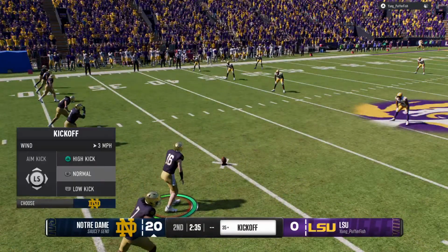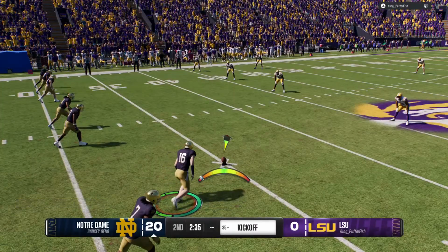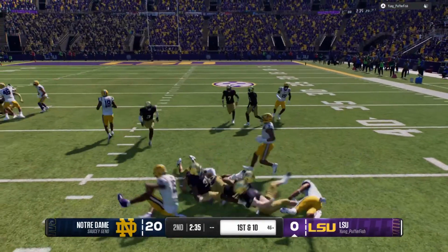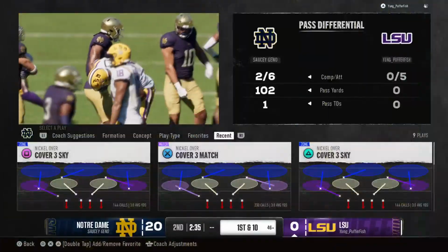They already have the lead, and they apparently want more here in the first half, going for the onside kick. That's why they call them the hands team. They're able to secure the onside kick.